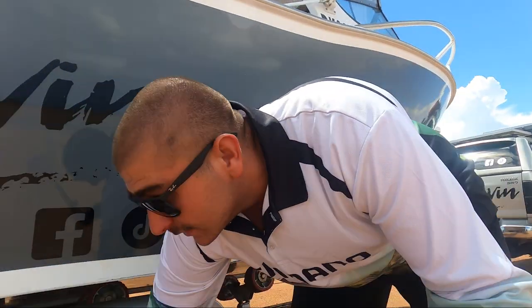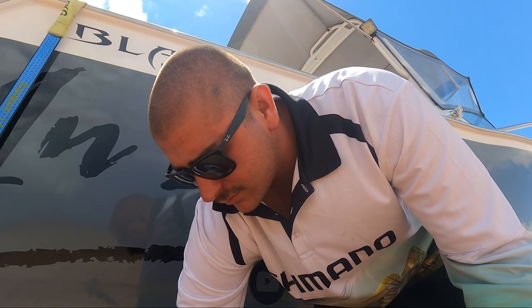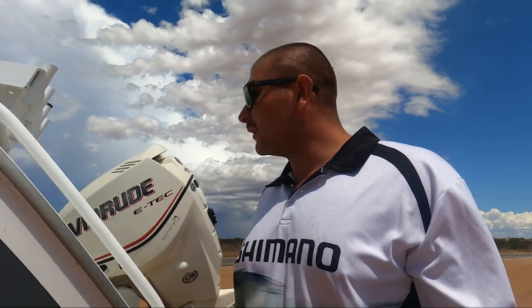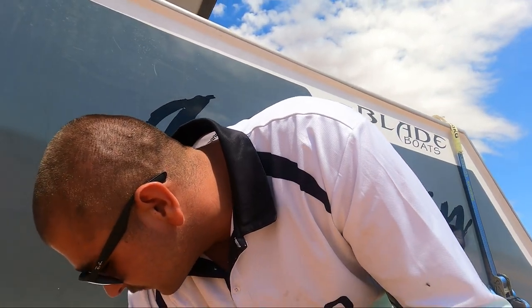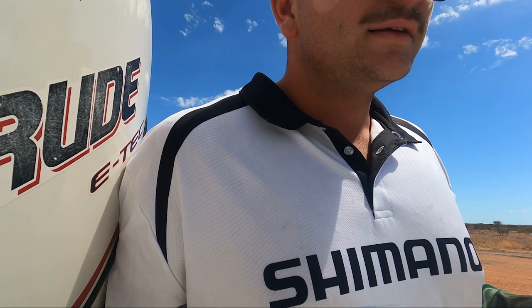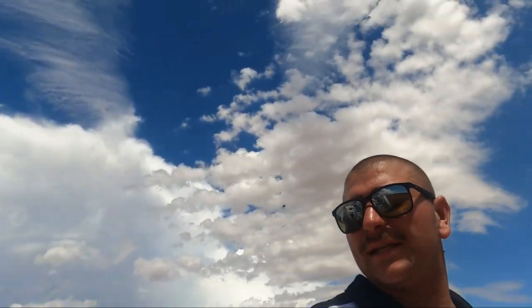Just got out of the car, checking all the wheel bearings and that, making sure you can touch them with a hand. Oh, that one's a bit hot. I've been driving pretty solid, haven't really been pulling over too much. Just checking everything, making sure everything's all good. That one's all good. Everything's where it's supposed to be. Happy days. Motor's still on, which is good. Straps all tight, happy days.